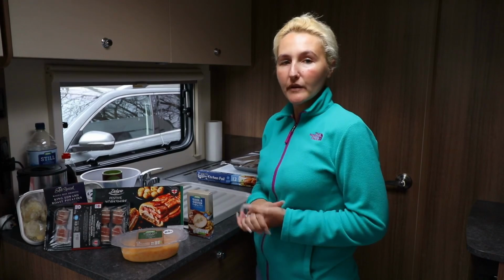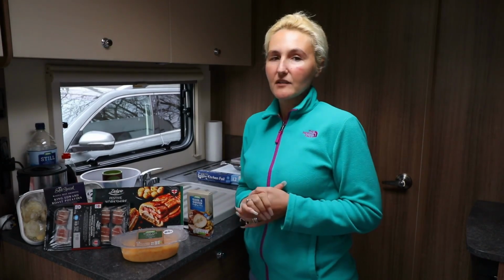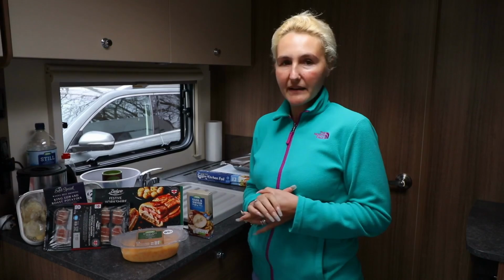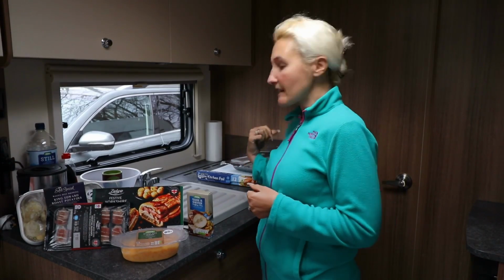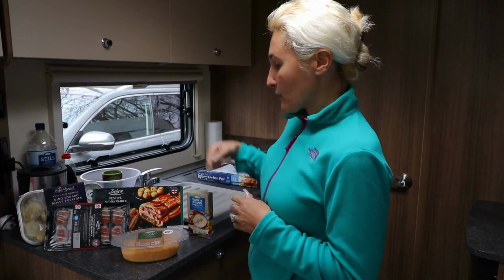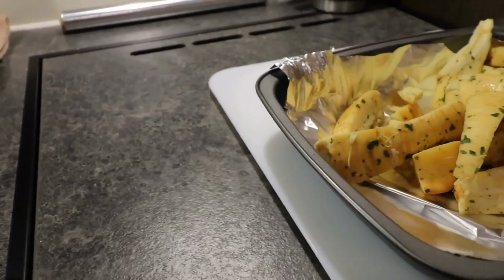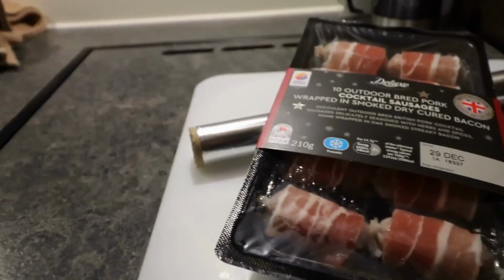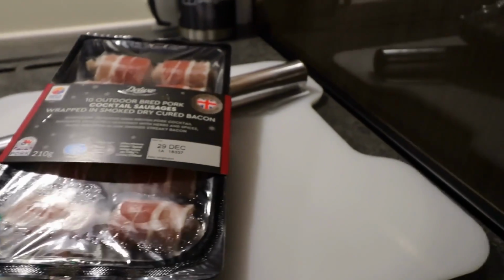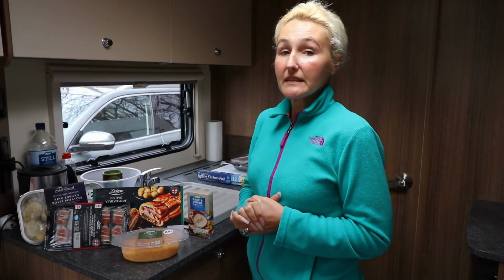But can you still cook a nice roast meal? Well, of course you can. I must say some of these bits aren't overly fresh. They are a little bit packaged, but they're going to be going into the Thetford oven and the microwave. So what have we got today for our roast dinner? We've got a festive Yorkshire pudding wrap. We've got roast potatoes, pigs in blankets, root mash, and a bit of stuffing. So over the course of the afternoon, I'm going to cook these, and I'm then going to serve it up, and hopefully we'll survive it.